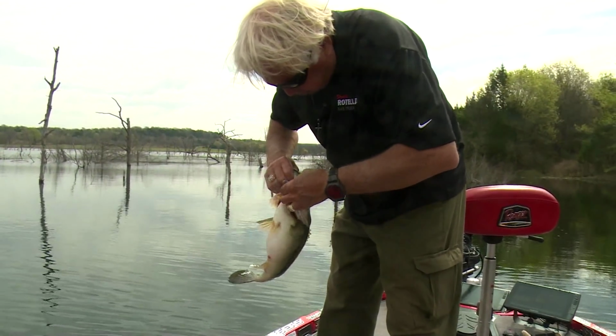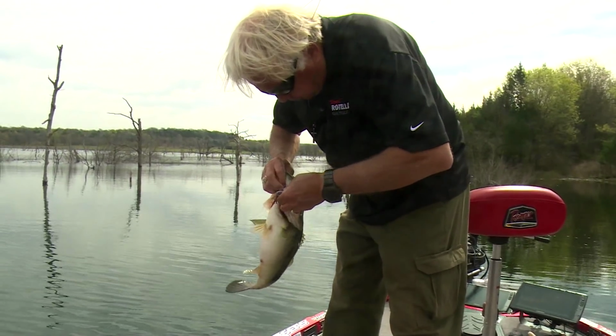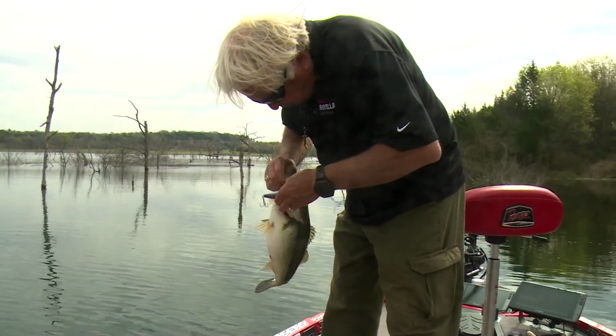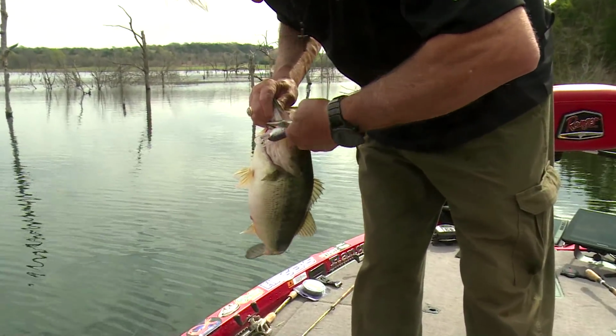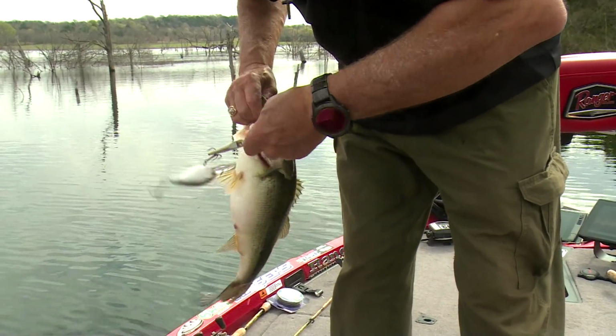Get all my hooks out of her. Well, she was hooked though. Turn loose the bait, girl. She said, I want to just as bad as you do, Jimmy. Because I know you're going to turn me loose. And you're right, I am.